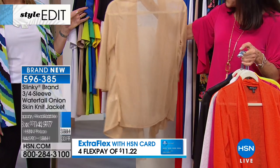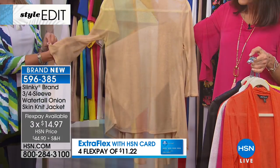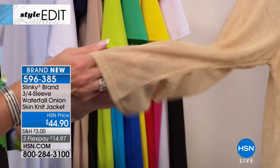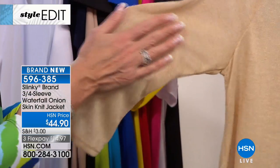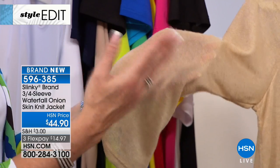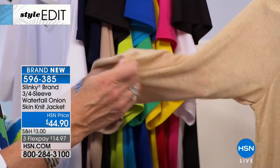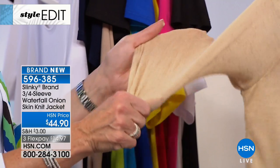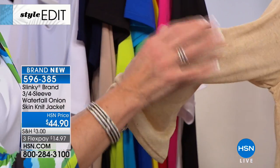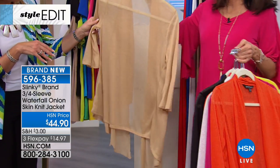Jackie, talk to me about this fabric also. Well, the onion skin, it's a textured knit. It's a lightweight textured knit that is very breathable. It's not sheer. It gives you all that coverage, but when it gets hot and sticky out, you don't even feel like you're wearing anything. And it's soft and yummy against your skin and unbelievable stretch. It gives you the coverage, but you've got that texture. I like the texture of it. And it's incredibly soft, by the way.